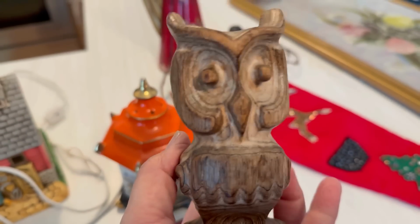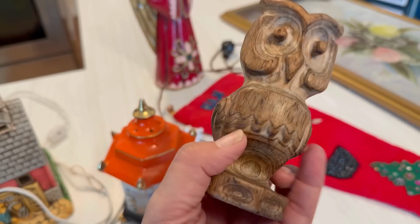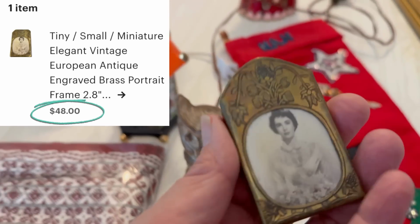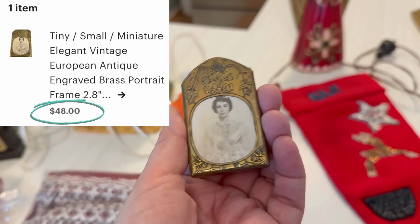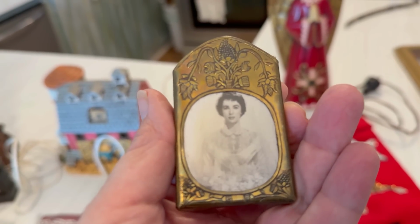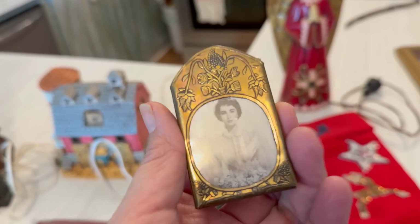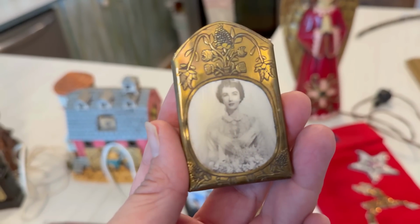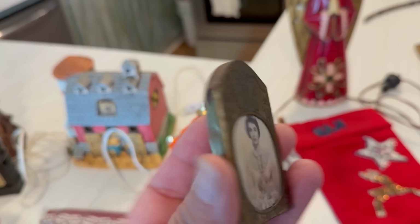A viewer bought this cute little guy, and he's getting shipped off today. I sold this tiny little miniature frame, and it's so funny because Tegan had listed this, and she put that it was a bridal photo, and I'm like, that's Elizabeth Taylor in that frame.